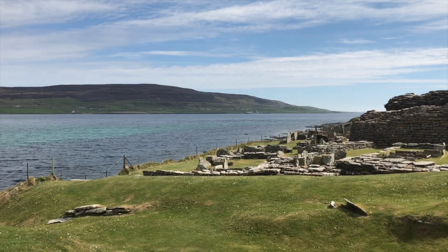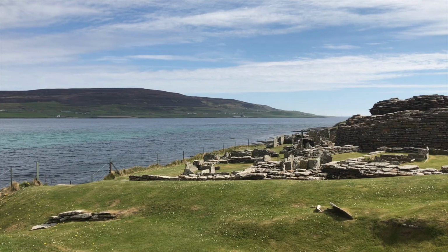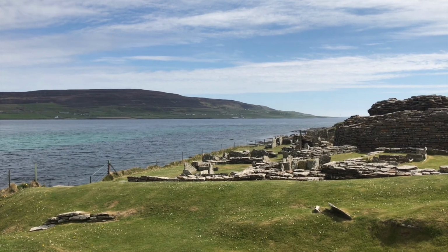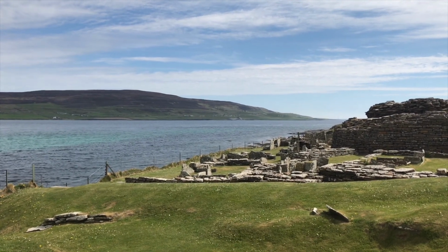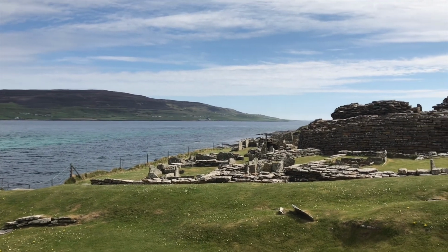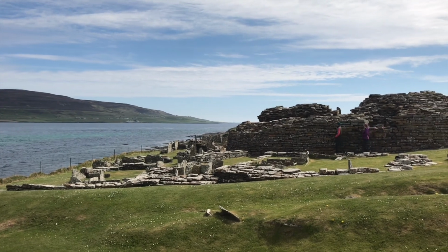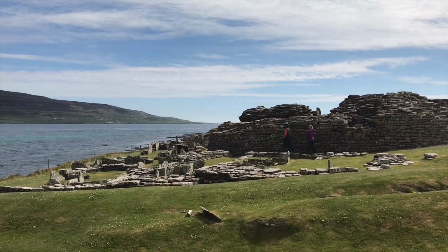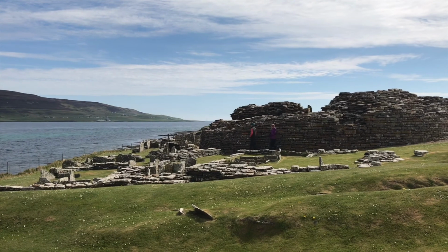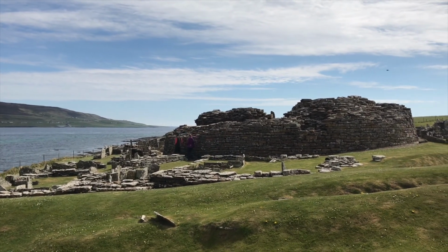The Broch was built in quite a strategic location. You can see the island of Rousay over in the distance there, where there's another Broch built as well. When they were looking into how the Brochs were built and the time scale that it took to build some of these things, they thought that there was most probably 20 people working for about 6 months just to complete it, because they are quite intricate.